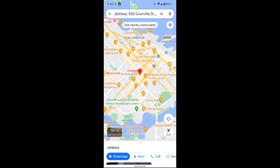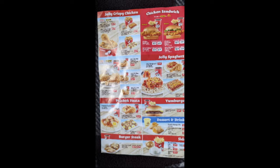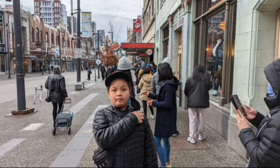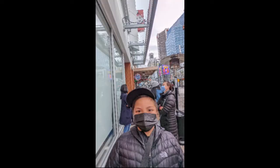And now, here's a Jollibee location in the heart of Vancouver. It's on 833 Granville Street, like it says here on the poster. This is the menu, but there isn't really much. And these are some photos of me outside of Jollibee. The lineup is actually really long, and we're waiting for an hour and a half, and we're getting closer.